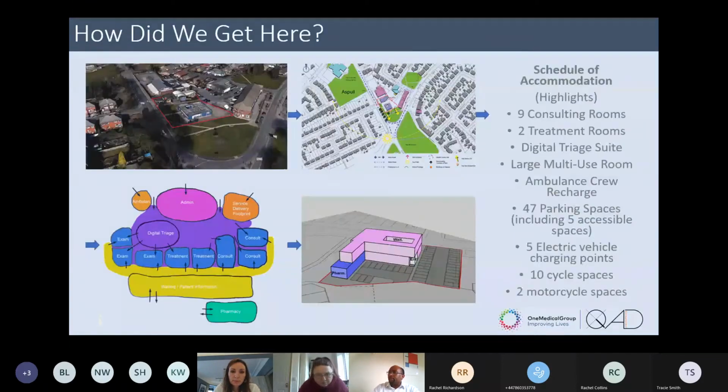So how did we get here? The image on the top left-hand corner is an aerial view of what is currently at the heart of Aspull at the moment. Our first port of call as architects is to look at the site and the context, and then to try and take cues as to where we might be able to evolve the design in response to that immediate context. So again, going back to what I was just saying about every building being bespoke, it also is bespoke in relation to its particular environment.